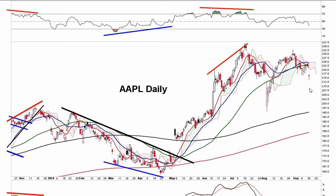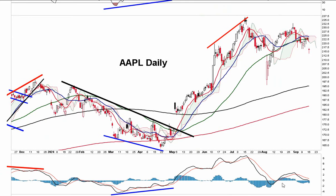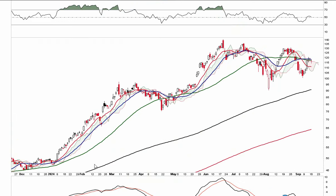It was down much lower at the lows of the session, but it had rallied back up to the 50-period as the 10 was crossing the 20, and it stalled there at the 50 and turned down off of it. Apple weighing on the NASDAQ and the tech sector pushed the MACD into negative territory today here for Apple.